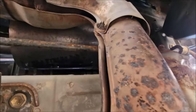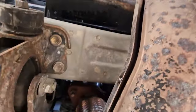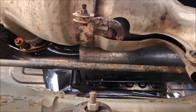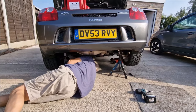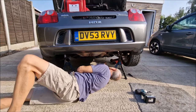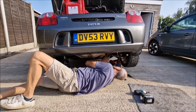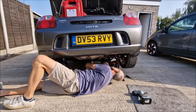We shall have a look in a minute. There's a little bit of rust on this arm as well. It's quite rusty under here, to be honest with you. But good thing I'm panicking about. More plastic trim now coming off. Dad's diagnosing the problem. We've not found the hole yet. I thought I'd found the hole. I haven't. I've just found some rust. Dad's on the case.